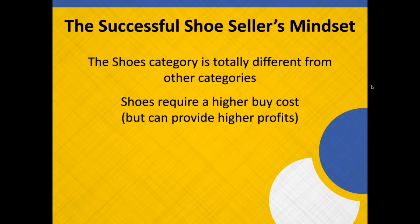Unlike when you are buying a book at a garage sale and you can get it for 50 cents, or if you're buying toys on clearance at a store and you can buy them for $5, shoes are going to require a higher upfront buy cost. You might need to pay $20 to even $50 for a pair of shoes in order to send that in to Amazon, but they're going to provide higher profits, and so that higher buy cost still can produce a higher ROI, return on your investment.